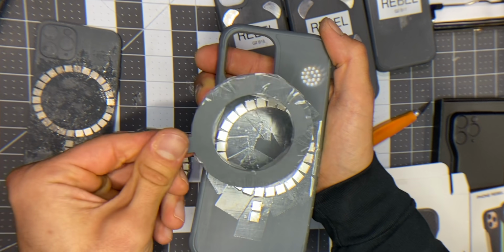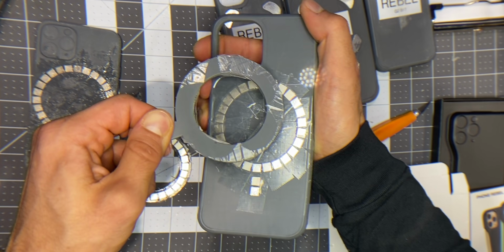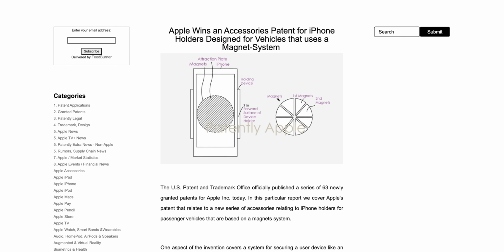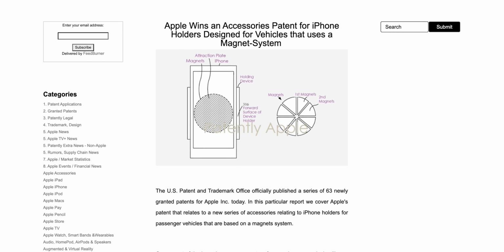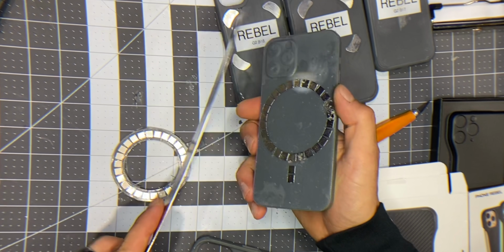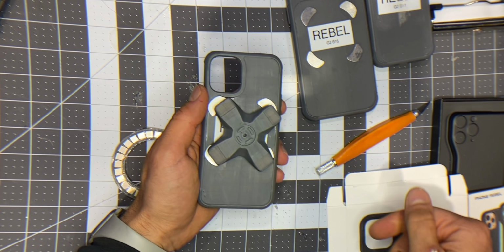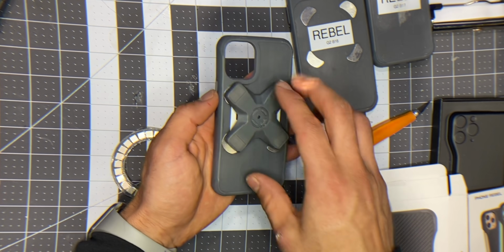I could see this being useful for locking into another iPhone and reverse wireless charging it, or into a mount in your car. Apparently Apple is working on that, and they have patents for a magnet system which works in cars. Possibly use this on their wireless chargers. I think it was very interesting to print that and get a feel for it, although Apple's, of course, will be far more refined.